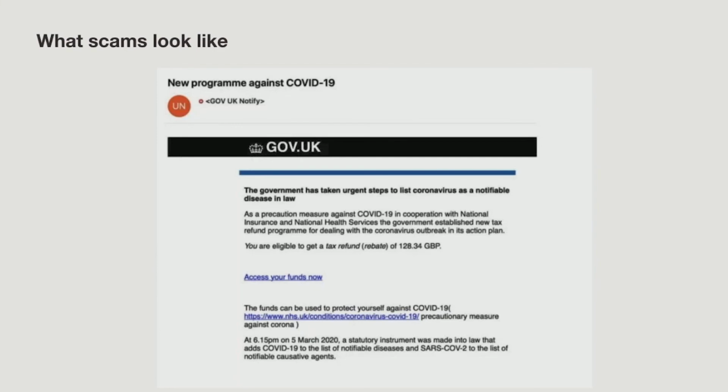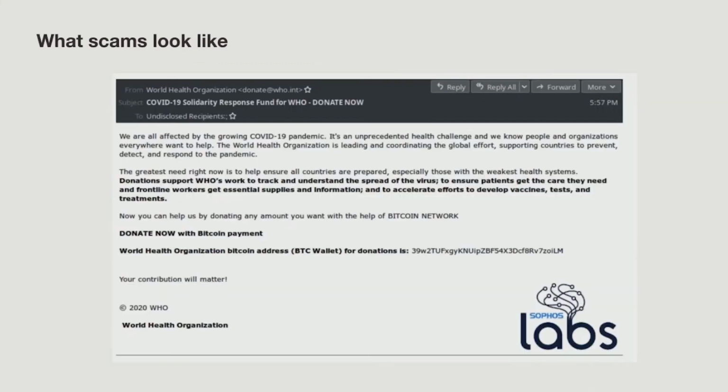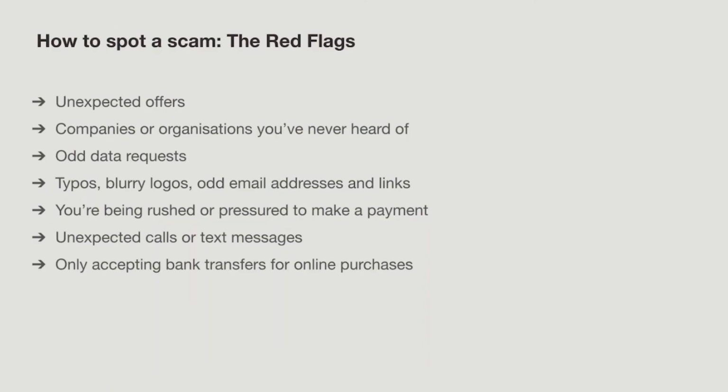This other one is an email and is about grants from the government. Again, they ask you to click on these links that will probably ask you to provide your sensitive and personal information. So just don't do that. And finally, this one is a bit of a different one. In here, the fraudsters are pretending to be from the World Health Organization, and they are asking for donations, and they want you to donate money to them using Bitcoin. And obviously, this is a fake one as well. If you look at the domain in the email, this is not the real one. So these are the things to look out for. So what are the red flags that you should look out for to spot a scam?